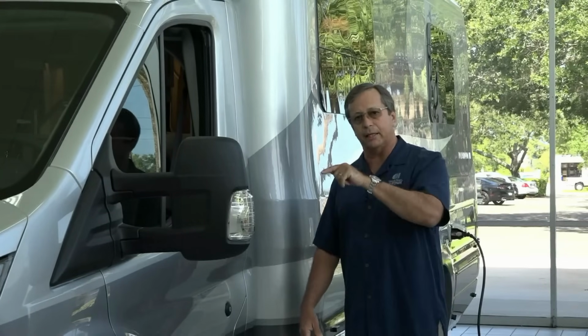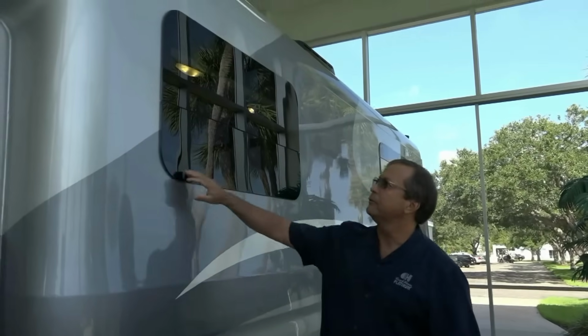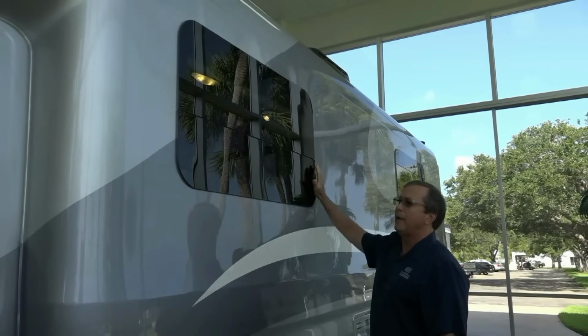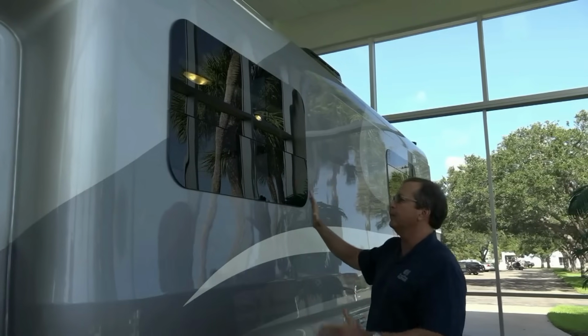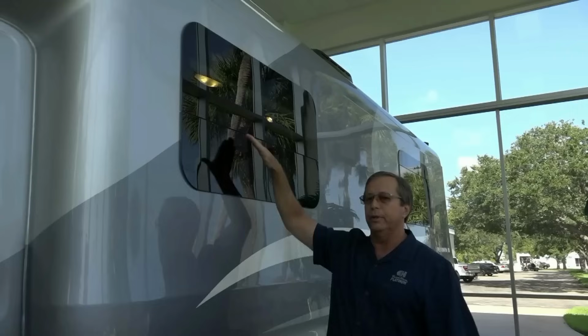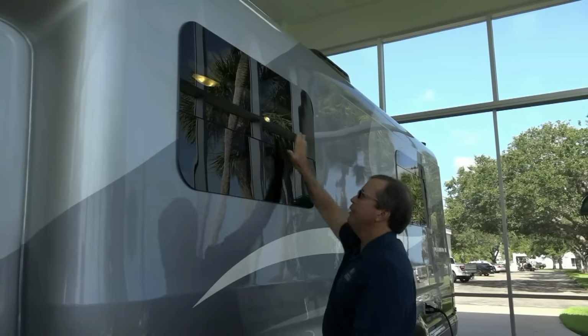We're going to walk around the back and then hit the passenger side. All of our windows, Sam, are frameless. If you notice, they're very nice, put in very well. It adds a really cool automotive look. But in addition to this, all of our windows jalousie open. So they open this way and not T-slide and open this way.